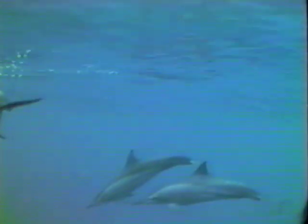Spinner dolphins can be found offshore around the world in tropical and temperate waters, often in very large herds. All are lumped into one species, although variations among populations can be dramatic. These relatively small, delicate dolphins range in length from 5.5 to 7 feet, and in weight from 135 to 200 pounds, depending on where they come from.